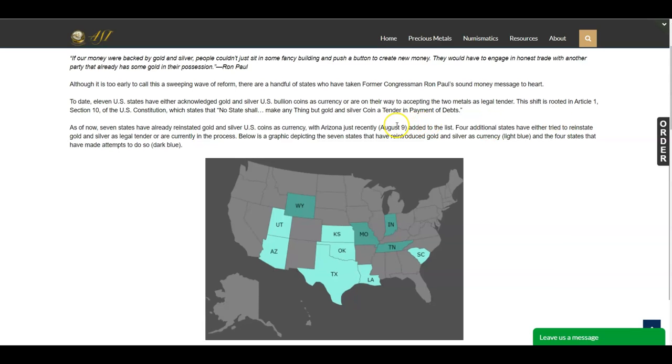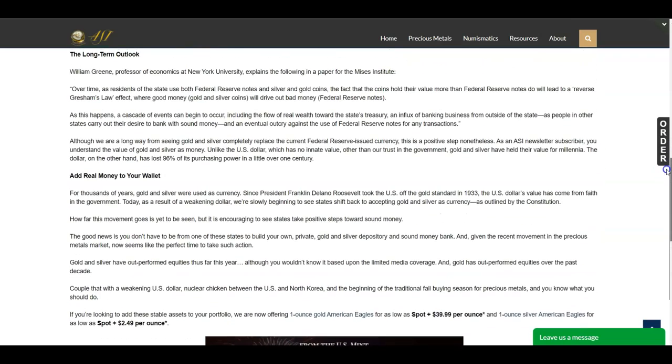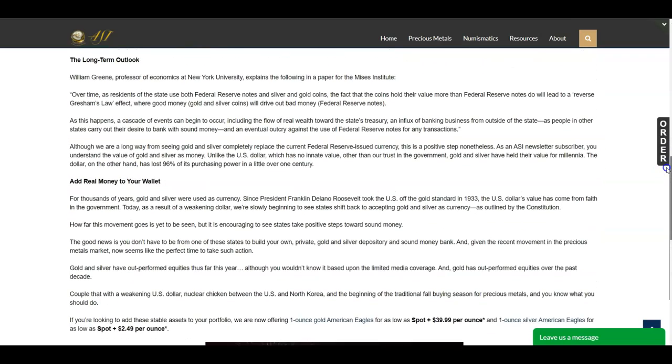Okay, and this is an older article, obviously, from August the 9th. It says, "Added to the list, 4 additional states have either tried to reinstate gold and silver legal tender or are currently in the process. Below is a graphic showing the 7 states that have reintroduced gold and silver currency and the 4 states that have attempted to do so." Okay, so some states are looking to get back into accepting gold and silver as currency, and some places are looking at actually doing that.